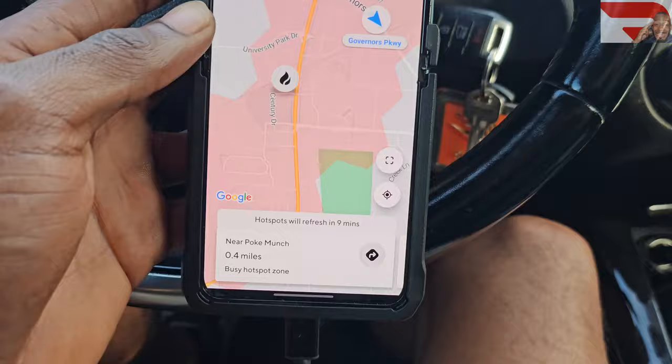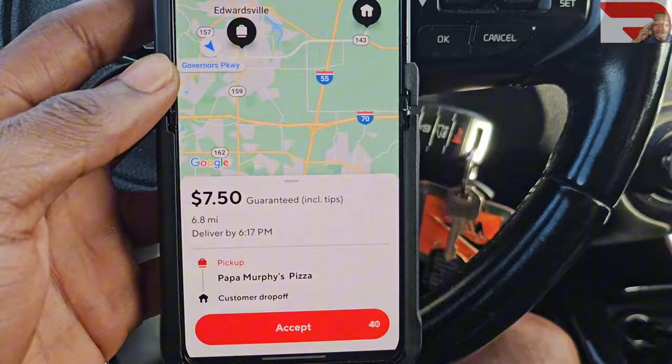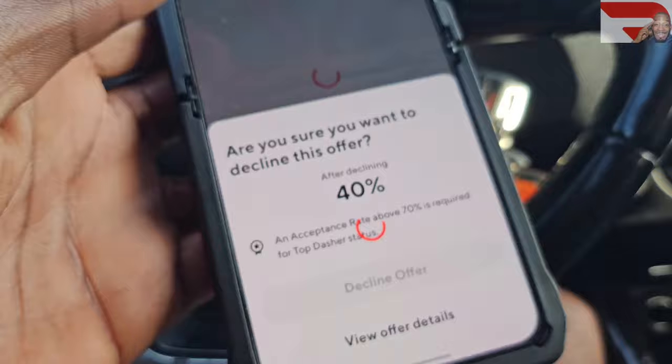DoorDash is changing, man, for real. This is crazy. And look at this. $7.50 for 6.8 miles. No, sir. We will not be taking that one. Let's go ahead and decline that with the full force of our decline finger. See if we can get something a little bit better. Come on, DoorDash. What is this?